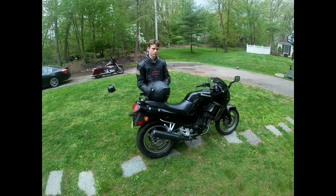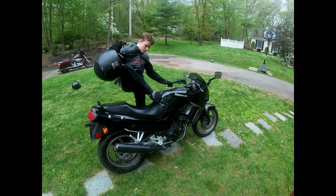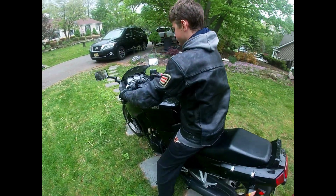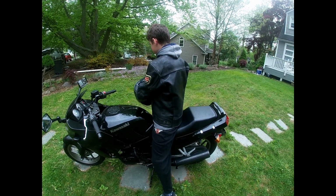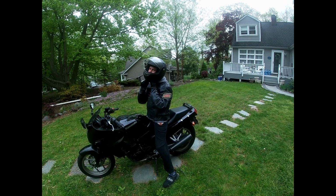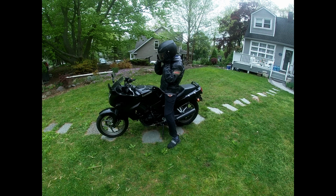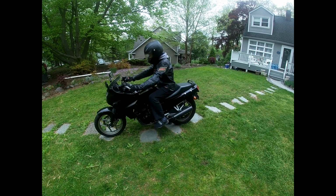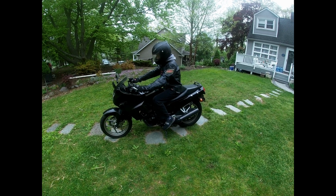All right, Chris, why don't you hop on the bike? Fire it up. This is a 6-speed. Want to put your helmet on first? All right, Chris, how tall are you? 5'6". So he's 5'6" and about 115 pounds. As you can see from the size of the bike, it fits him very well. This bike is definitely made for shorter riders and entry-level riders.